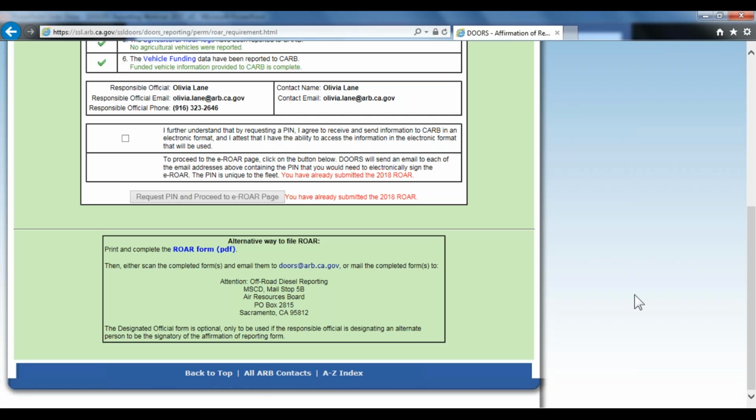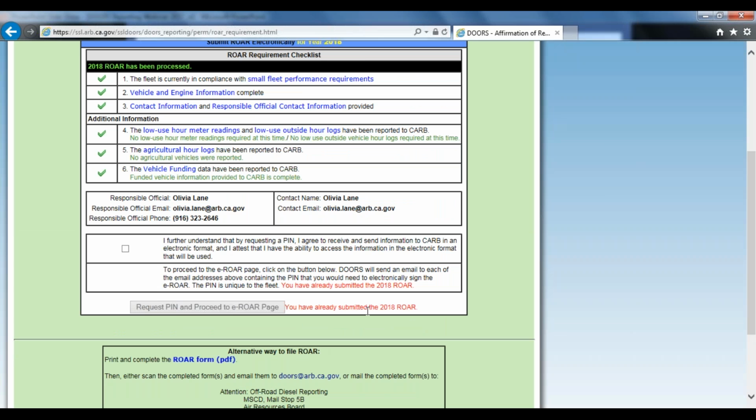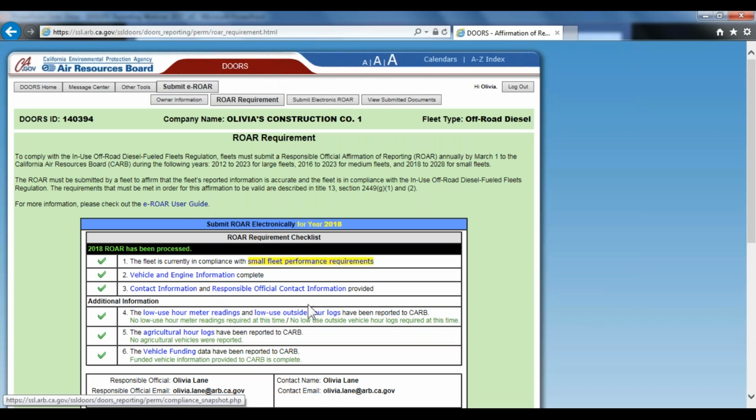Okay, so that concludes the annual reporting process. At any time in that process you're not sure what you're supposed to do, just give the DOORS hotline a call. We can look at your fleet. We can see what needs to be done. This checklist is really helpful for you to see what's affecting your fleet right now. Why are you not allowed to do your annual reporting?